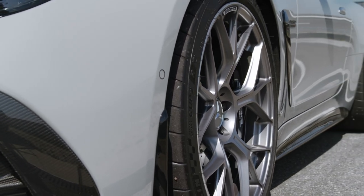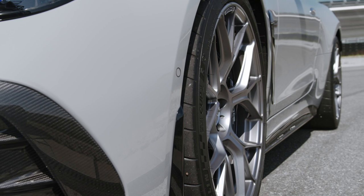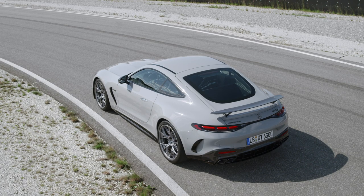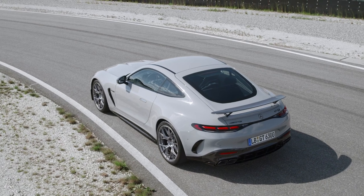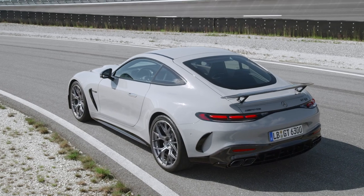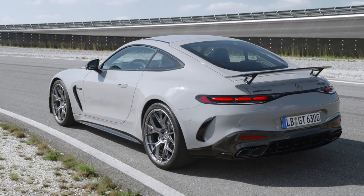Rolling on standard 21-inch forged alloy wheels, the GT63 Pro offers two tire options: Michelin Pilot Sport 5S for everyday driving, or the track-oriented Pilot Sport Cup 2 for those who want even more grip.